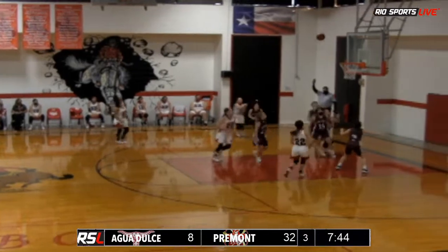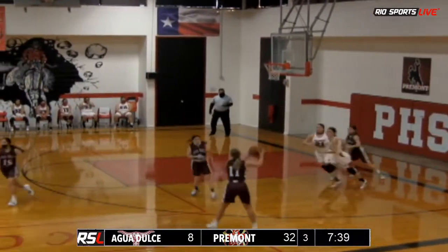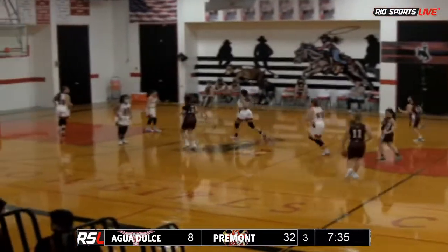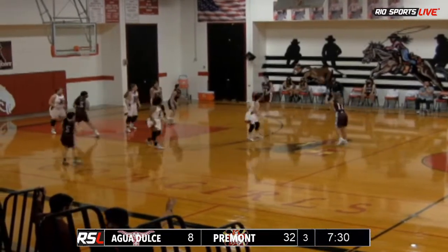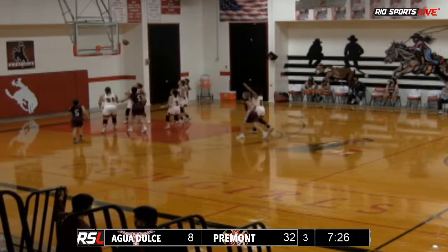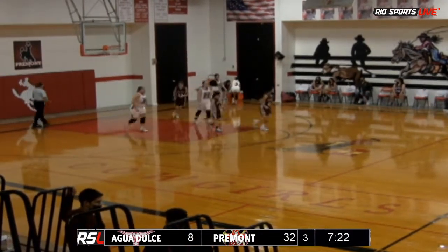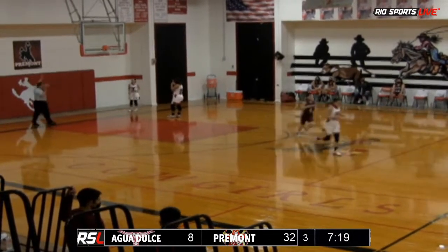Free throw line extended. 7:44 left. Corner three ball is short again. 0-2 from the arc this half for the Cowgirls. Cowgirls get back in their 2-3 zone, keeping everything in front of them. Open three ball is short. Long rebound's no good. Ball goes to the Cowgirls.